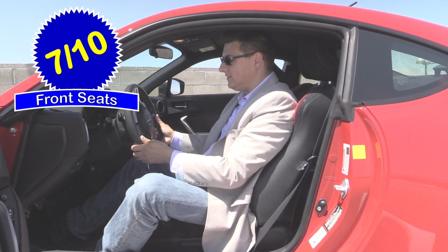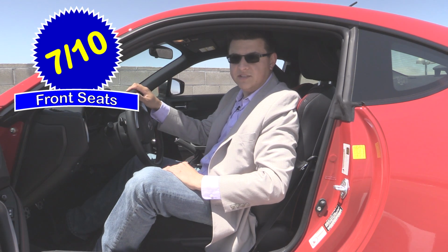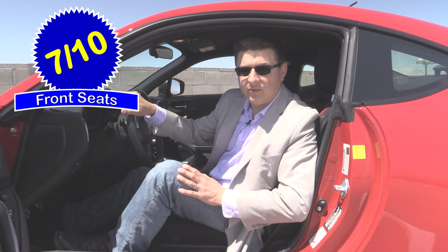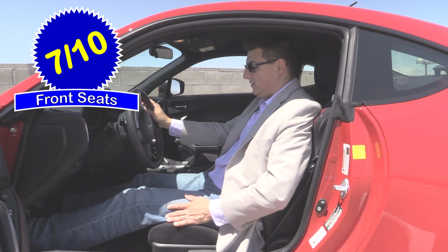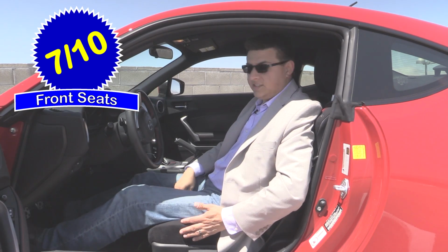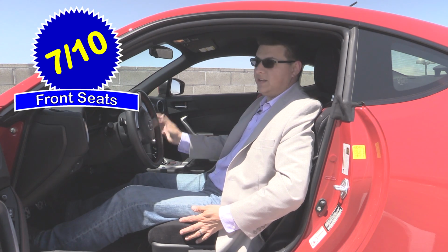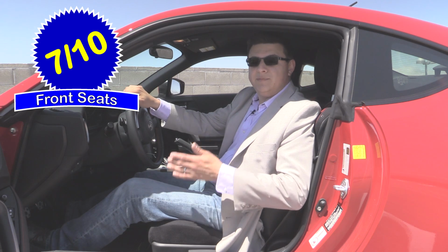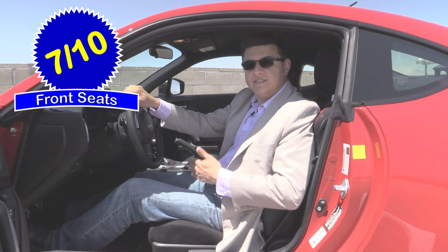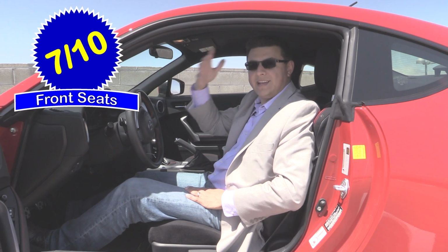All models have a tilt telescopic steering wheel with a decent range of motion to help you achieve a better driving position. Taller drivers and those with longer legs will really notice a big difference between this and the Mazda MX-5. If I stretch out in this seat, the seat is all the way back in its tracks, and I have about 2 inches to go before my feet actually touch the pedals in a resting position, and I have about 2 inches of headroom here. So this means a taller driver could easily fit in here, or someone that's my height, I'm 6 feet tall, could actually wear a helmet inside the FR-S and be on a track.